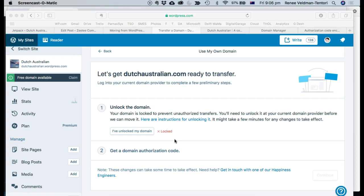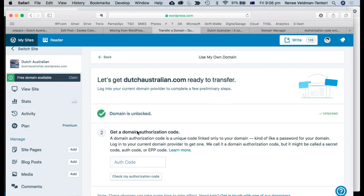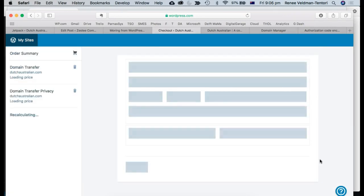Okay, I have sorted that out at GoDaddy. It was a matter of just logging into my account and saying that I'm transferring it out. Then I unlocked it by just flicking a little switch, and then they emailed me an authorization code, which I just cut and paste. So really quick and easy, and then continue.